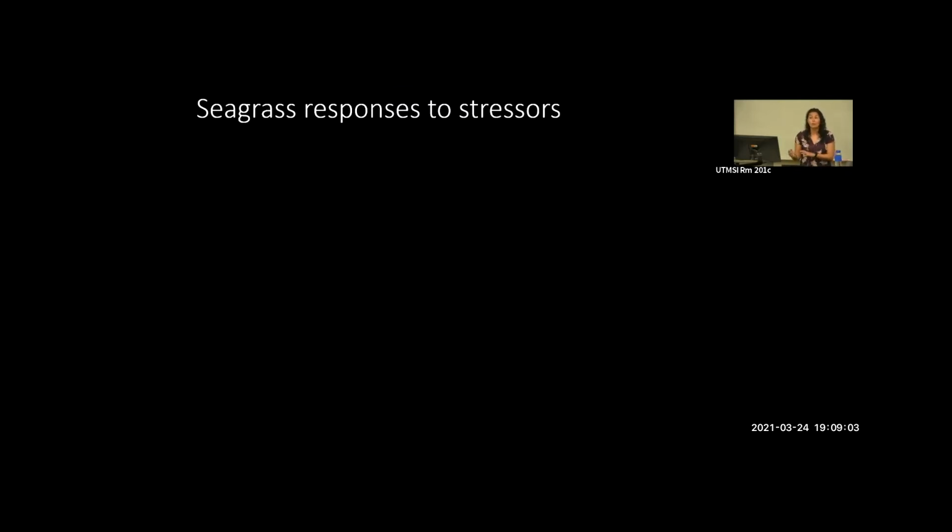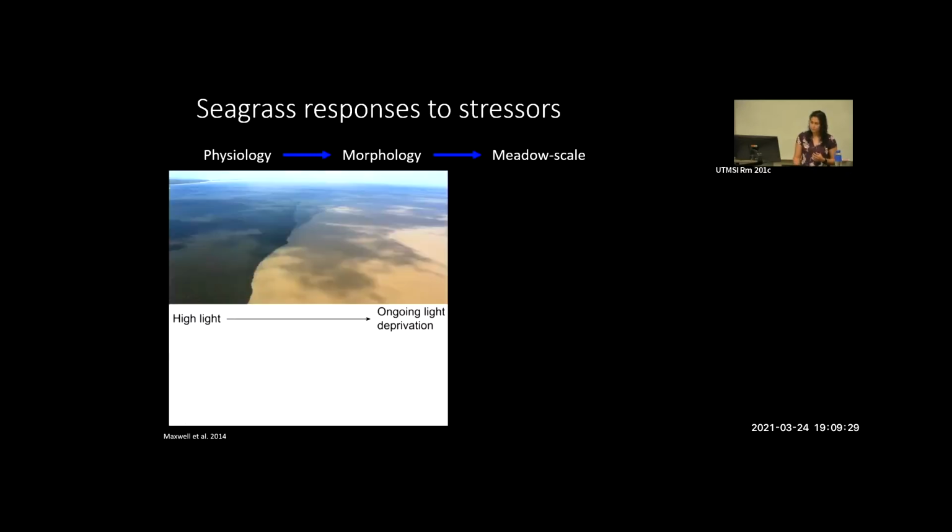So before they tragically perish, they elicit different responses to these certain stressors. And that initially starts off with changes in their physiology, which then might lead to alterations in their morphology. And then finally, if those conditions persist, changes at the meadow scale.